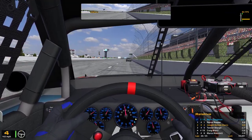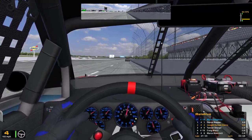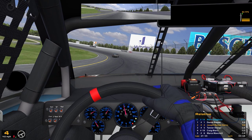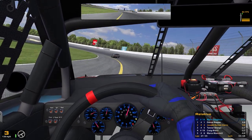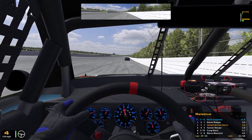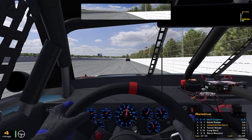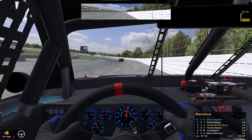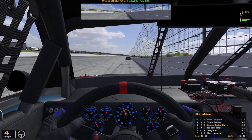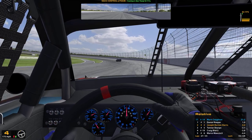Joseph, that was horrible. I need more practice. It's a temp looking, it's not bad. Oh, that's a fence. Problem is, he made a mistake as well, so I could have made some ground up on there.